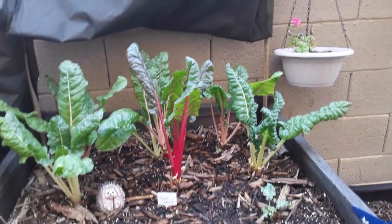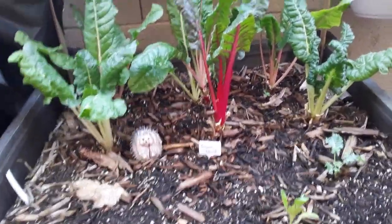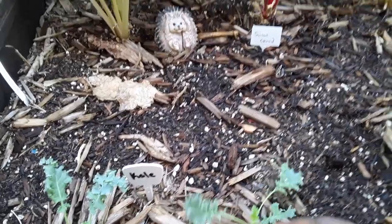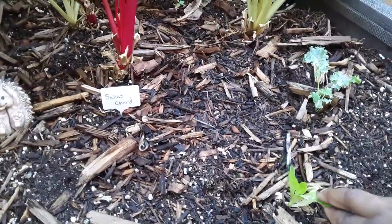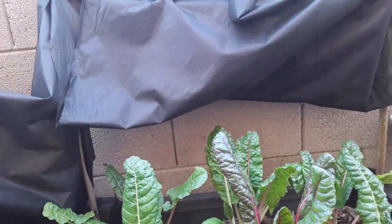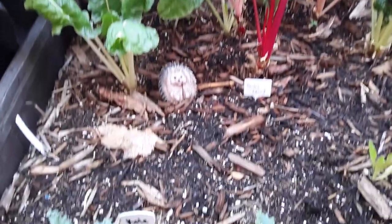Okay, so as you can see, this one is growing really well, but it's growing really slowly. All the kale should have been really huge by now, at least up to here, or at least half the size of the Swiss chard. The same thing with the lettuce. The lettuce really does not like this Arizona summer. But everything's growing so slowly because I have such a thick cloth over it. It is allowing some sun, but not enough for the plants to photosynthesize, so they're not growing as big as they should.